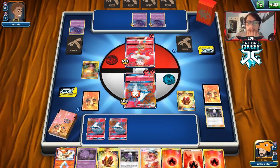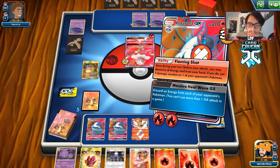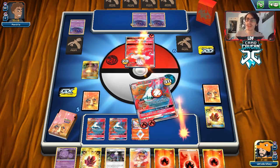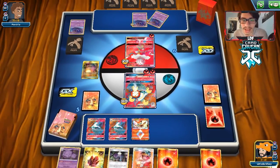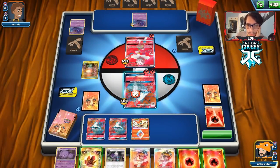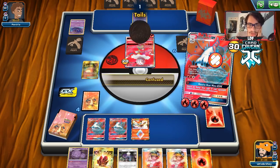Alright, this is pretty good. We could get stamped to 2. Yeah, we'll definitely bench that then. Okay, well, this is pretty good. Even if we're not knocking them out, if we get tails on the confusion, we are still technically wiping their Poipoles off the board. Another Welder's always good. We're still wiping their Poipoles off the board, which is still really good regardless.